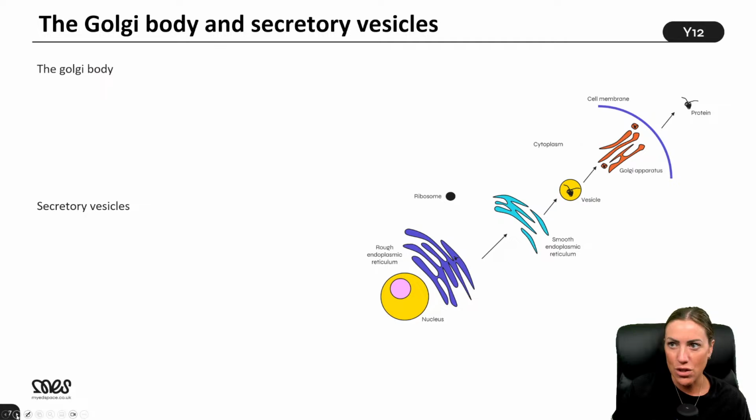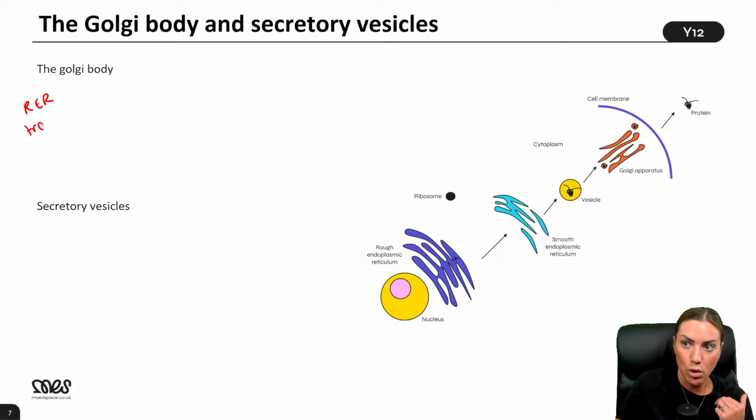Let's move on to the next organelle. So we've got the nucleus. We know the nucleus has the DNA which codes for the protein. We know the ribosomes and the rough ER then manufacture the proteins. Then if it's made by the rough ER, remember the rough ER transports proteins to the Golgi body. And then what is the role of the Golgi body?